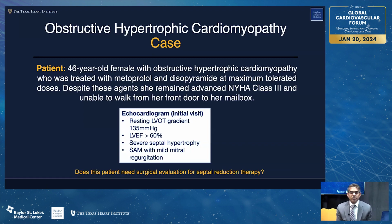This is a 46-year-old female who was referred to us, and she has obstructive hypertrophic cardiomyopathy, and she was treated with metoprolol and disopyramide at maximum tolerated doses. Despite this, she was symptomatic, New York Heart Association Class 3 symptoms, unable to walk from her front door to her mailbox. Her echocardiogram in our office showed an LV outflow tract obstruction of 135 millimeters of mercury, LVEF greater than 60%, severe septal hypertrophy, and systolic anterior motion of the mitral valve, or SAM, with mild mitral regurgitation.